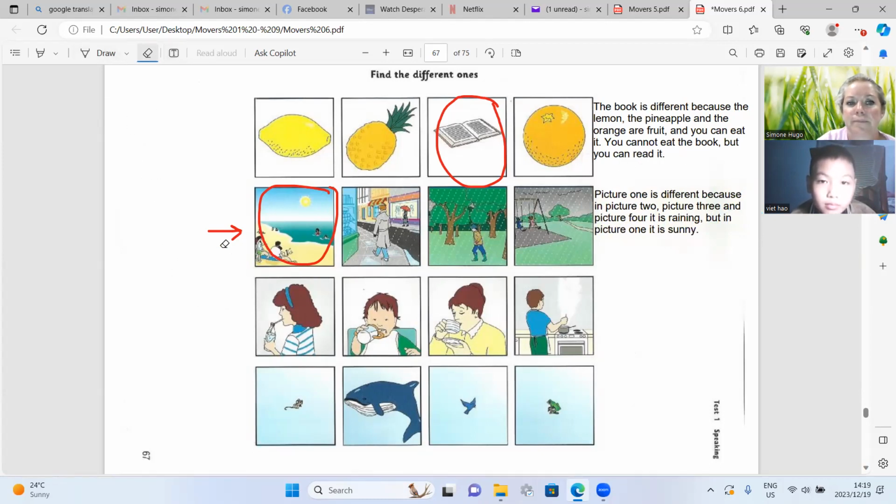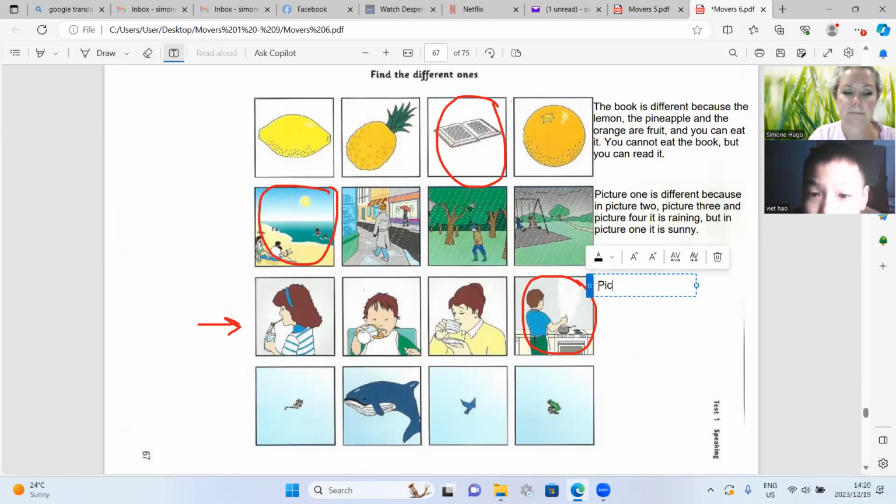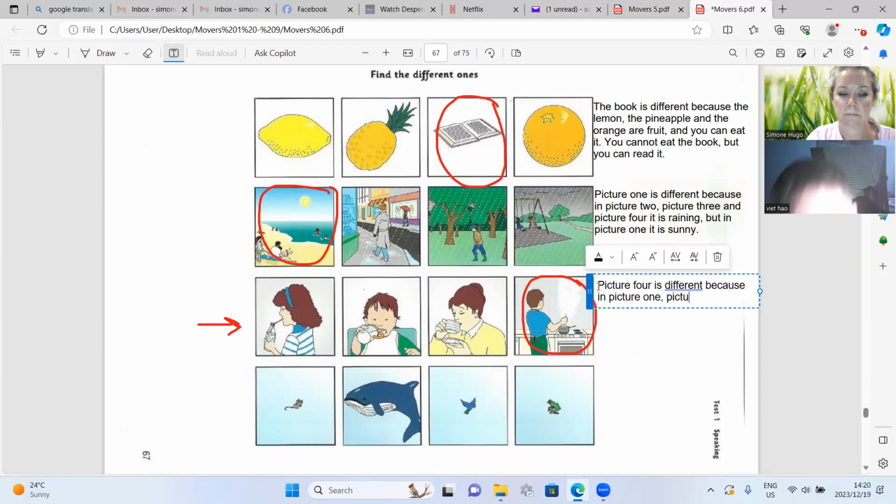Next row. Picture four is different because in picture one, picture two, and picture three, they are drinking. But in picture four, the man is cooking.